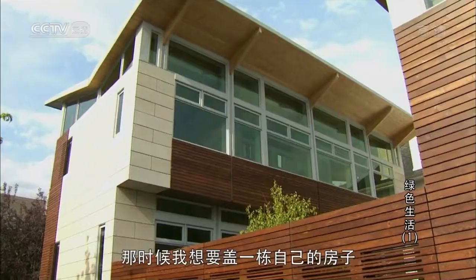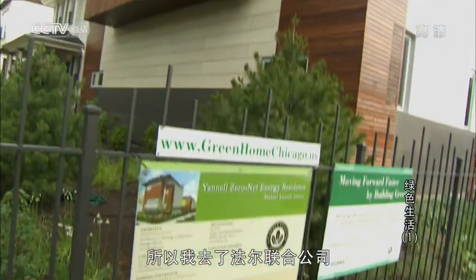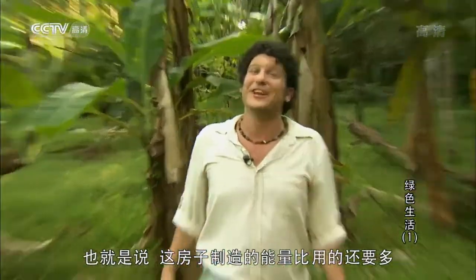I knew I was ready to build a house of my own. I knew I wanted it to be a green home, and I knew that I wanted to use alternative energy to power it. So I went to Farr Associates, who only do sustainable architecture. He came in and said, I want to do something in Chicago that's never been done before. I want to do the first zero-net energy house. That means that the house actually makes more energy than it uses. It was a dream for us come true.